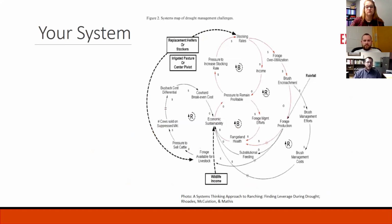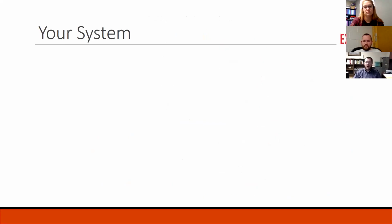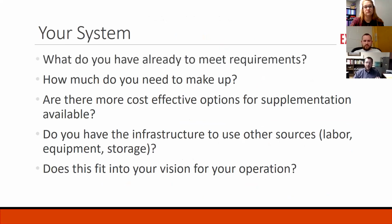So hopefully, if you click next here, Mariah, some things just popped up and made you think about how we are meeting those requirements. What do we need to make up? And how can we be more cost effective about meeting that gap when we've got low quality hay? How can we cost effectively meet that nutrient requirement gap and make sure that it fits within our system and fits within your vision of the operation?